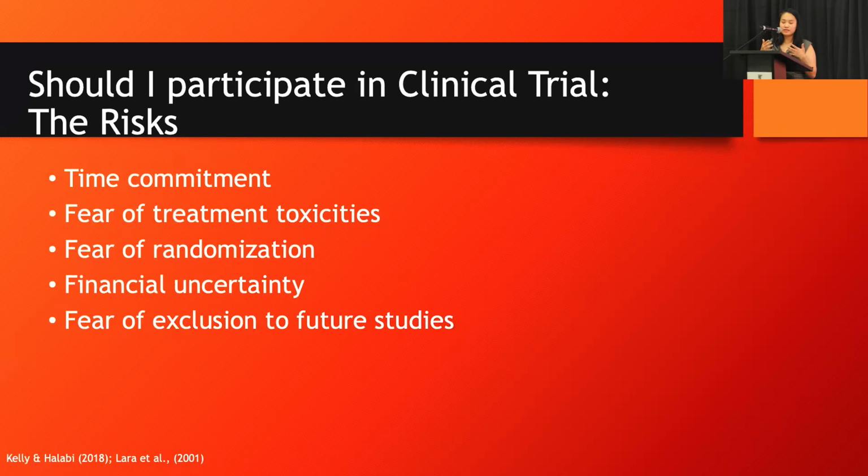Another fear is the fear of treatment toxicities, especially in our early phase studies. We don't know the entire safety profile of the drug. We might know some of it, but we don't know all of it. So that's another fear that patients might have. And then there's the fear of randomization. Patients enroll on study to try the investigational product, but if they're going to be randomized to the standard of care arm, their fear is, well, why should I participate if I'm just going to be doing the standard of care?